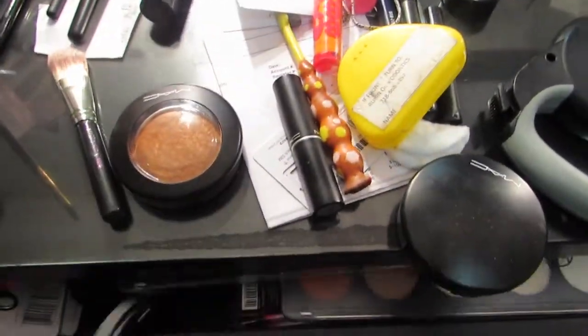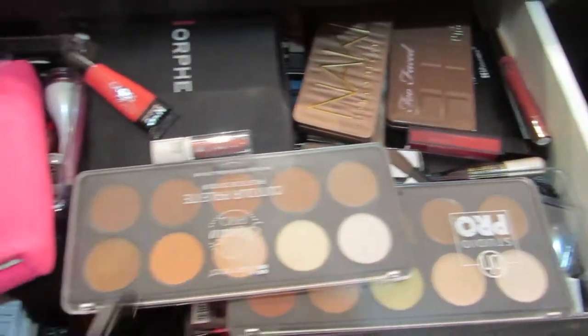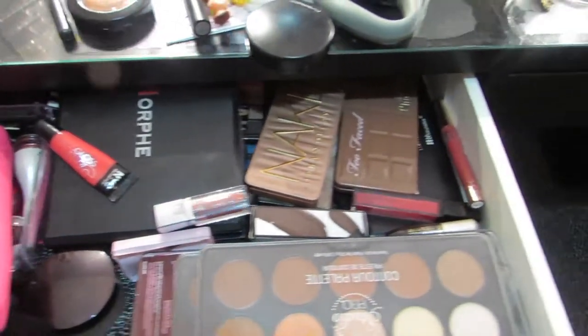So I was like, you know what? If I'm going to clean up, why not record it? Because I know other people might enjoy it. So if you want to see me clean up my vanity, keep on watching.